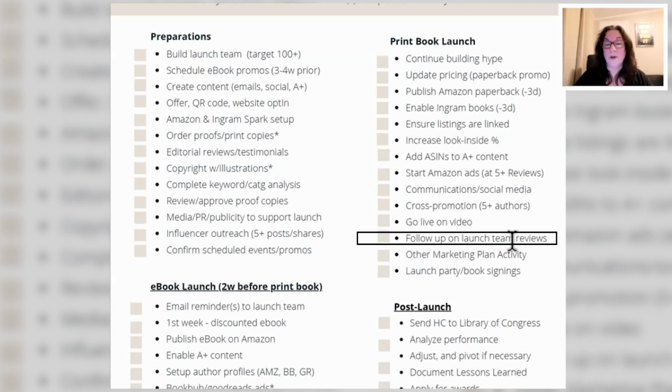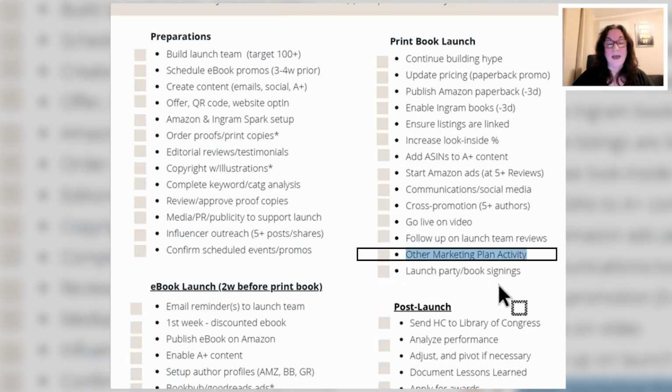Keep following up with your launch team. By this point, you're on week 3. If there's anybody that hasn't done what they promised, keep reminding them. Now's a good time to go tell your family to go start buying if they haven't had a chance or they haven't acted upon it either. And go take that marketing plan out and see what other things you've got on your list. Maybe for some of you, it's doing events. Maybe you're doing farmers markets or things like that. Start working through your marketing plan and executing on that.